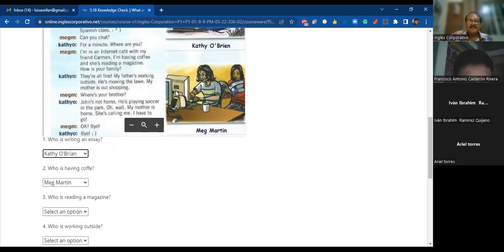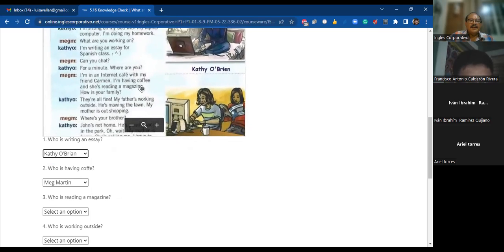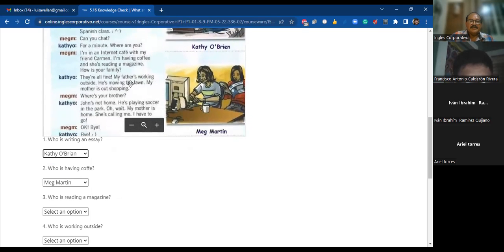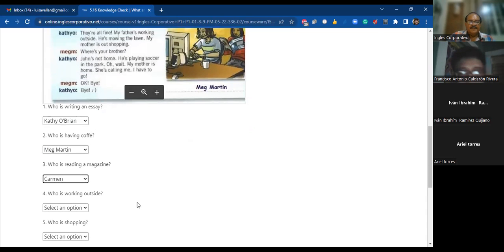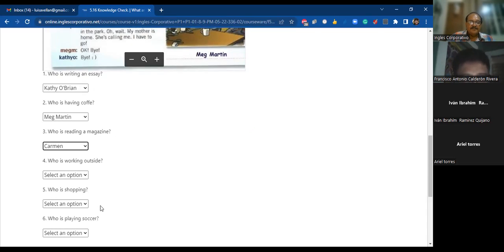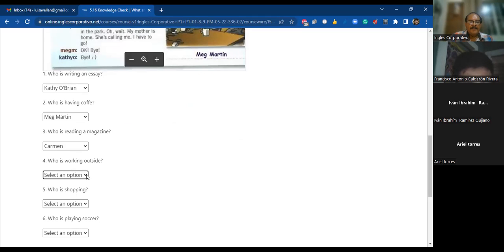Okay, who's reading a magazine? Carmen. Okay. Saben que acá lo que tenemos que hacer es escanear la información. Carmen. Good. Who's working outside? Father. The father? What's his name? Kathy's father. Kathy's. Must be Kathy's father. Katie's father.